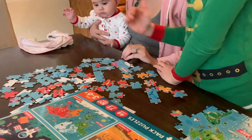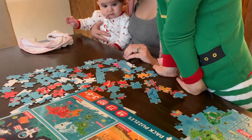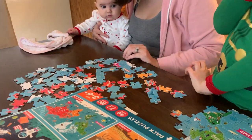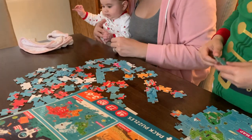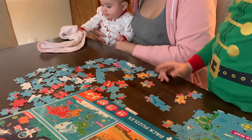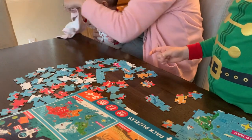Well, I just don't want her to pick the puzzle pieces up because she's trying to put them in her mouth. That's true. I would make sure she wouldn't put it in her mouth. You're a good big sister, you know that. Yeah. I think this is on your side too. Do you have a volcano over there? No. You do now, huh? Oh, what? Oh. Yes. Steady, what are you doing over here?